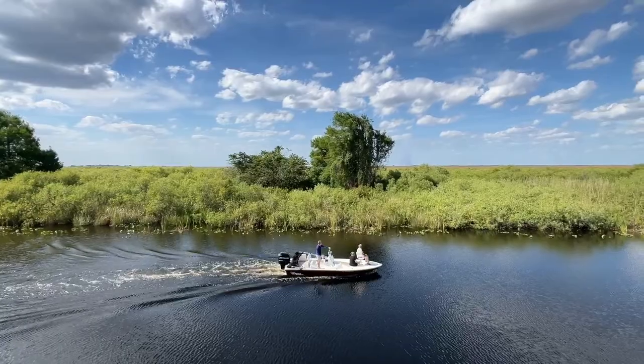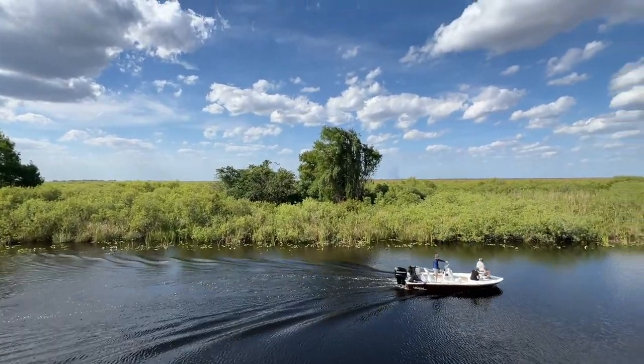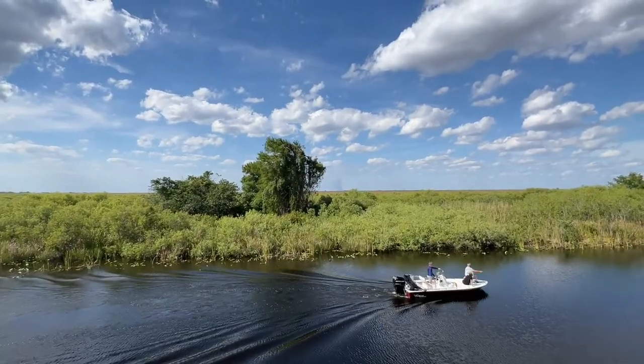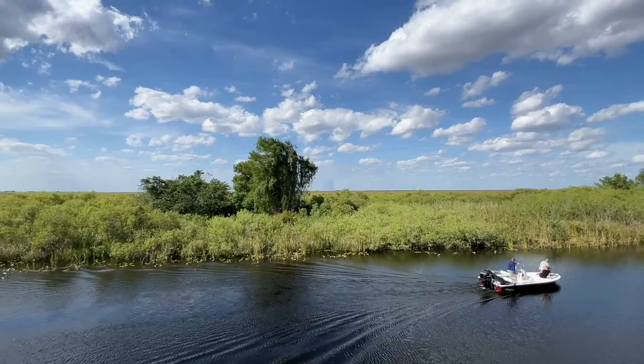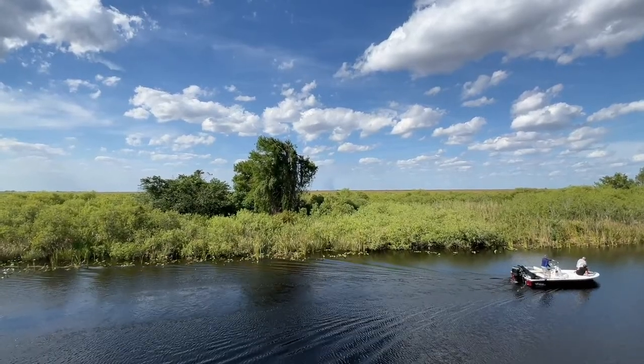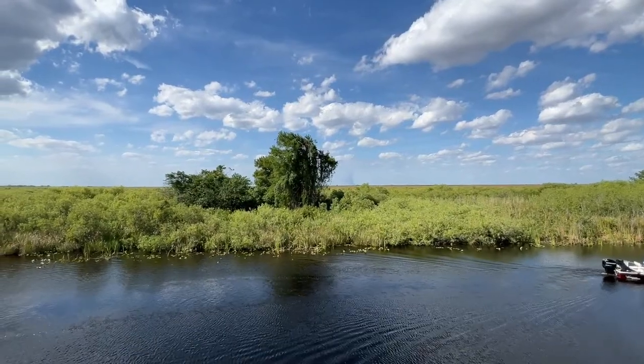And we keep him in the shade as well. Hudson was born in Miami. We rescued him here in Miami. He was born in the warm weather, so he kind of is used to the warmer weather.